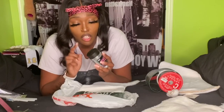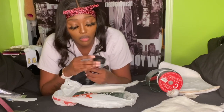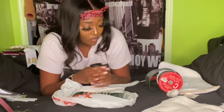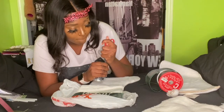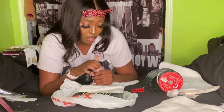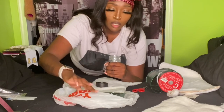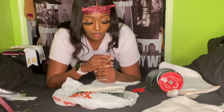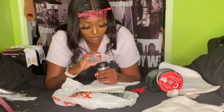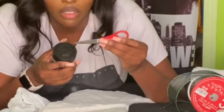So they have a sprinkle side. It's just like a shaker. So the sprinkle side and then the side that makes it come out a lot. So we're just gonna poke a hole through this. Oh, there's paper. Okay, so there's paper here. I'm just gonna move this. So I'm gonna close it. Push this in. I'm gonna zoom in so you can see. Push this in right here.